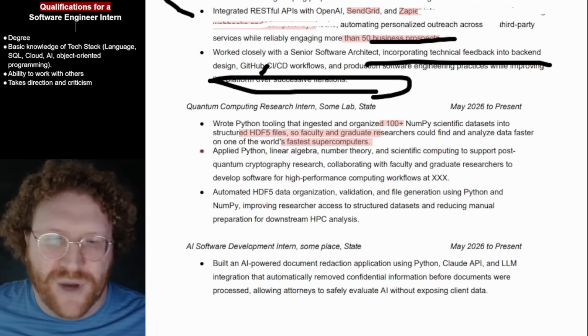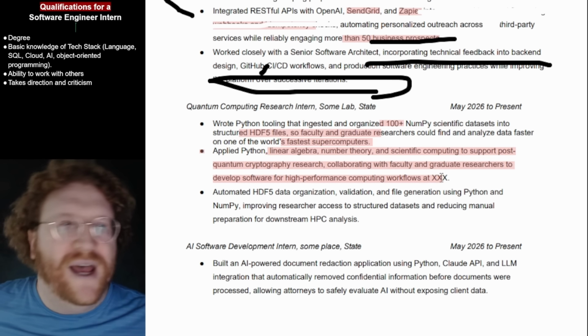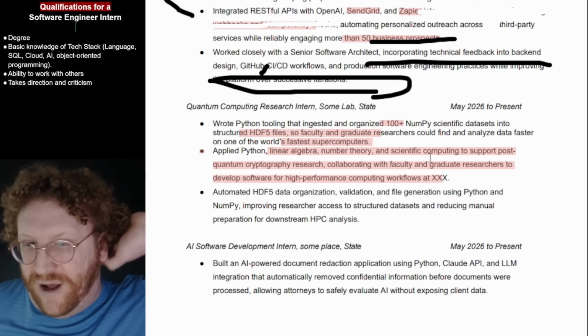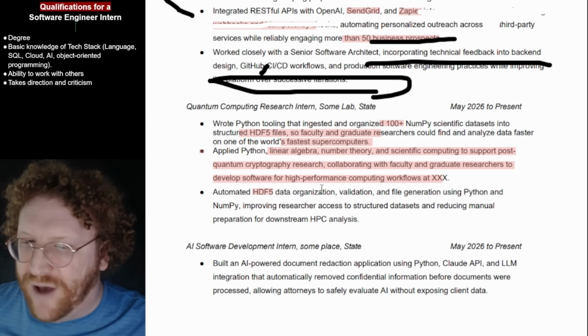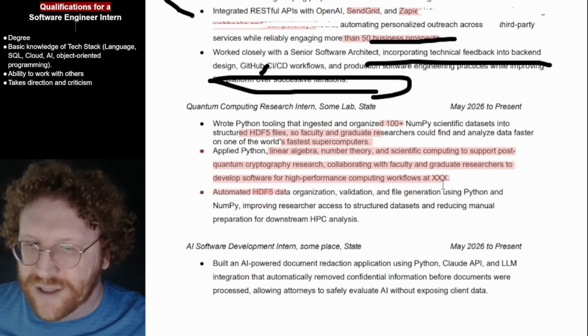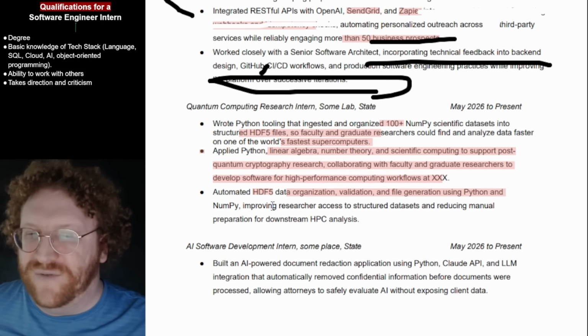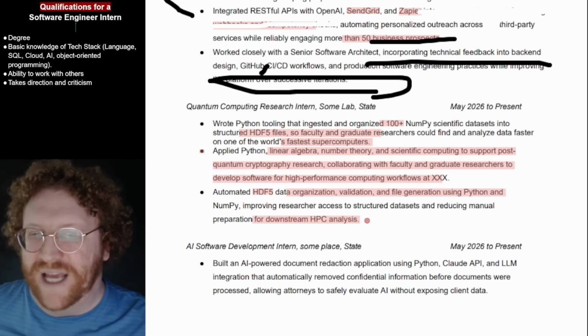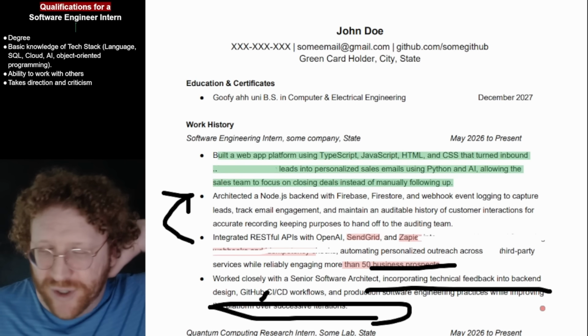So again, you got to make it understandable to a layman, and you got to be very focused on what I need. And in this case, it's a very basic knowledge of the tech stack. HDF5, hot dog. Hot dog. Python you already mentioned, so it's a hot dog. NumPy is fine. And what is HPC analysis? I don't know. So, is this the worst resume ever?